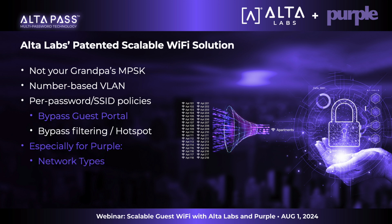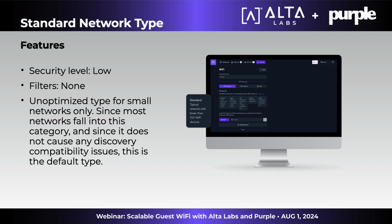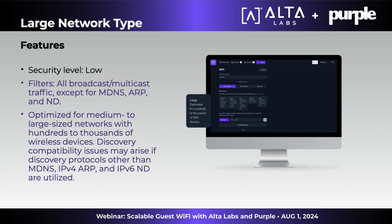Now I'm going to talk about all the different network types, and this is where it really becomes the crux of why this is so important and critical for working with Purple. It really gives you scalable, easy-to-use guest Wi-Fi. I'm going to talk about some of the details of how these network types work. The first network type is called standard, and this is the default network type. There's no filtering at all. Basically, all devices can talk to each other. This is just your traditional access point, right? Nothing special there. Where it starts to get interesting is with all of our non-standard network types.